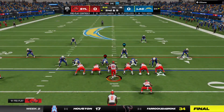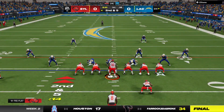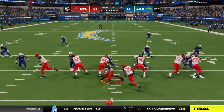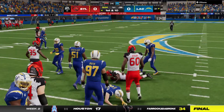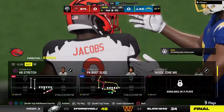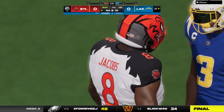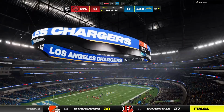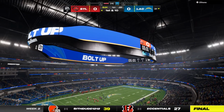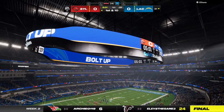From the 24 now, here's a 2nd and 5. Once again, it's Jacobs. And they'll take him down at the 31-yard line. 7 yards there and a first down. He was well over 100 yards last week. He told us this week, a little ambitious, that he wants to hit that 200 mark. We'll see. Makes sense, though, doesn't it?